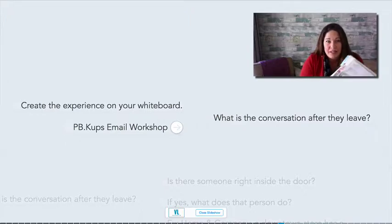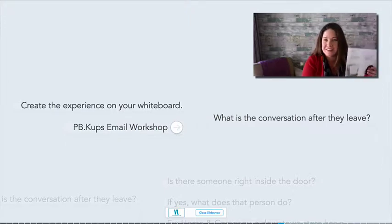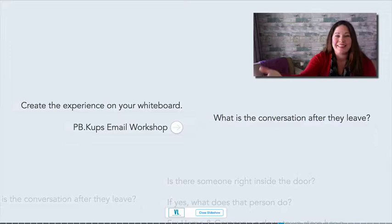Like I literally just picked up your magazine, I just grabbed it. This happens to be one I grabbed at J. Jill. This will be a fun little workshop I'm working on for you guys. But create the experience. Okay. So after a Lookyloo just comes by, they're not really doing anything. They're at Pottery Barn. They picked up a magazine. What is the conversation after they leave?